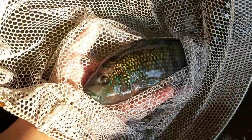Yeah, check out his colors again. Look at this. Wow, guys, that is a beautiful fish. Be free, my friend. Nothing's too fast for the scoop. Look at another one, this guy. Another long tail. Gotta get this guy out real quick.